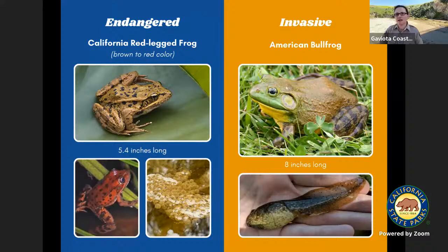So I wanted to touch on one of the invasive animals that we have here that can affect the red-legged frog. And I'm gonna bring up a picture here to share with you. So here we have our red-legged frog, and you can see some of the egg masses that they have there. This picture was taken at a creek nearby here. So you can see the egg masses look like algae, actually. They're very hard to see in the water.